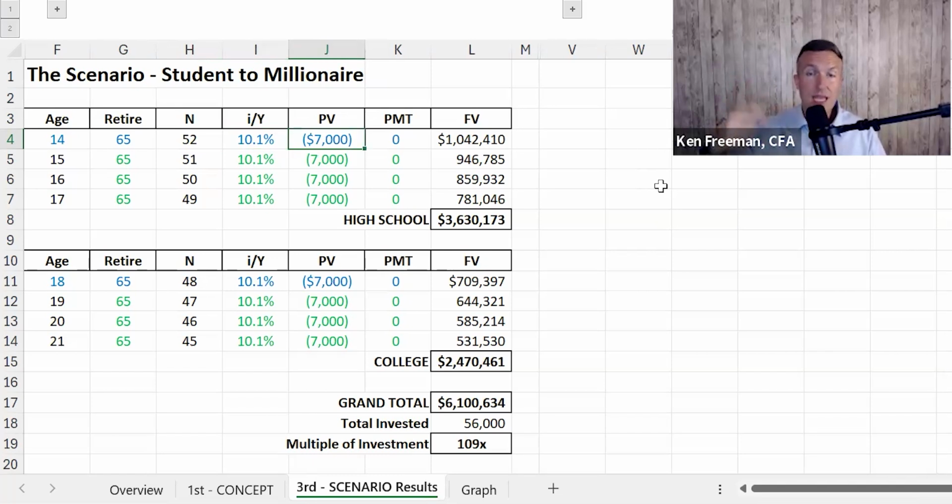$7,000 PV, that's the original investment. That's the max amount that we can invest in our Roth IRA in 2024. PMT or payment is zero. We're only making one contribution. We're not making multiple. So then we get the FV or future value at the end of the investment period, 52 years later. So this consists of the rate, 10.1%, the number of periods, 52, the PMT, which ends up being zero, we're not making multiple contributions, and then the original contribution, PV, which is 7,000.